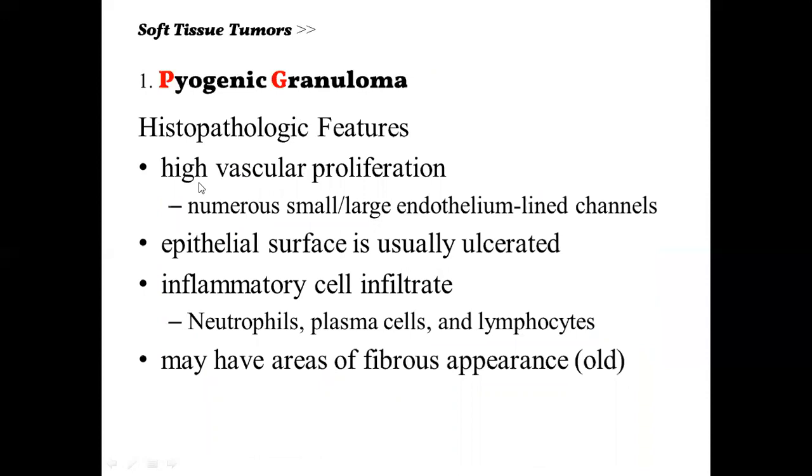Histopathologically, it shows a high vascular proliferation with numerous small to large endothelium-lined channels. Okay. High vascular proliferation, meaning nagkaroon na siya ng mga maliliit na blood vessels. Endothelium-lined channels, what do we mean by that? It's simply the vascular vessels. Epithelial surface is usually ulcerated. Kasi nga, mabilis magdugo.